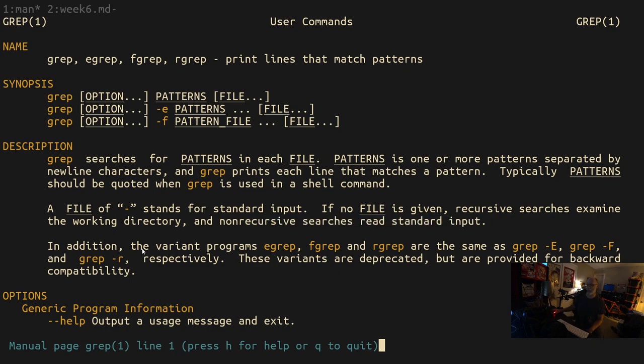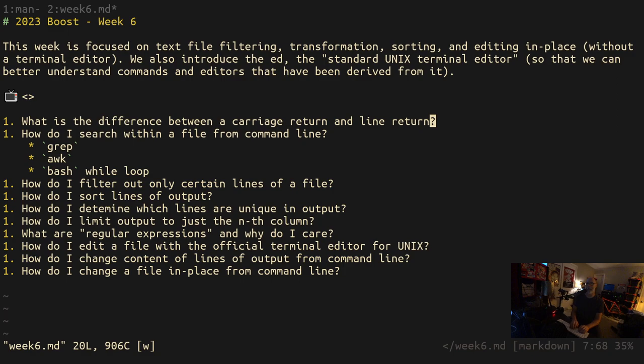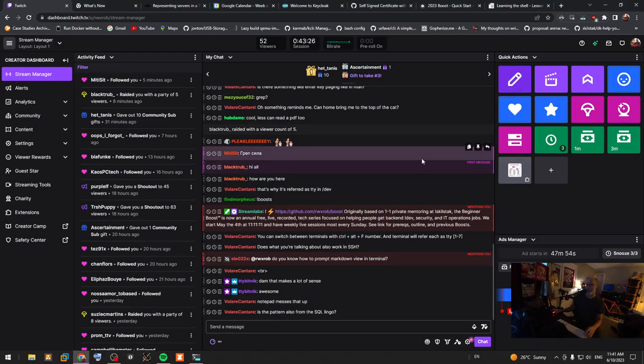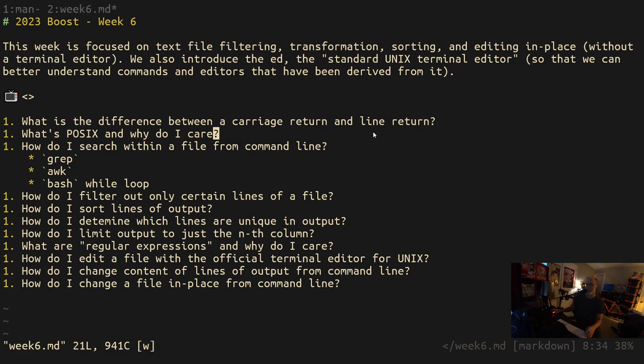In addition, the variant programs egrep, fgrep, rgrep are the same as grep -E, grep -F, grep -r. You don't need this. And we're going to get into POSIX a little bit here, and we kind of have to. In fact, I'm going to put that in the thing. What's POSIX, and why do I care? We're going to have to cover that. We just have to. We can't abandon POSIX. Yeah. We have to have that.